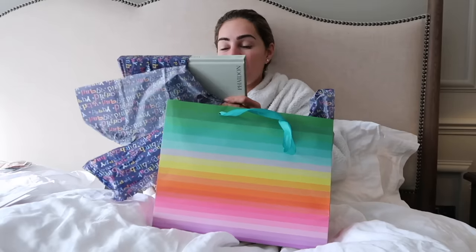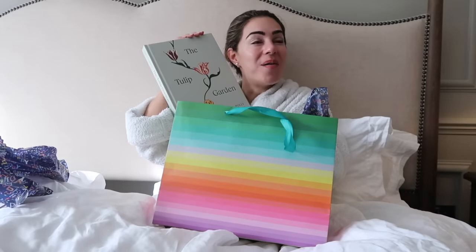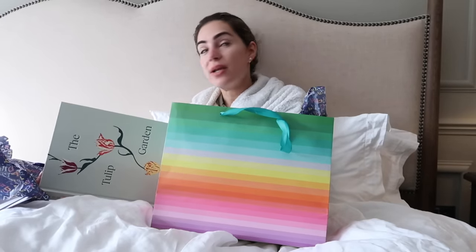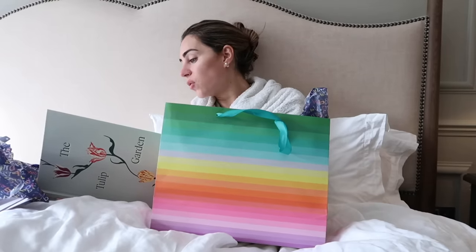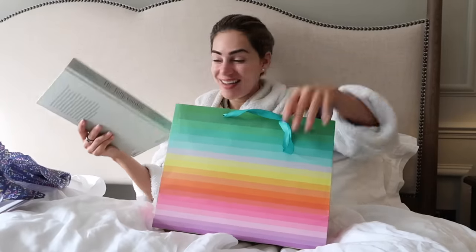Oh my gosh, I literally looked at this book the other day to buy. Oh yeah. How funny is that? The Tulip Garden. I literally looked at buying this. I feel like I recognise it. No, I've got The Tulip by Anna Pavord, which is the one that I saw, but this is a new one. Oh, this is absolutely gorgeous. Wow, that's so funny. How pretty is that?